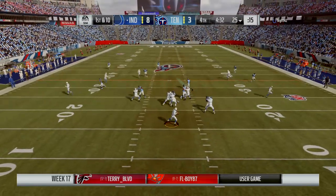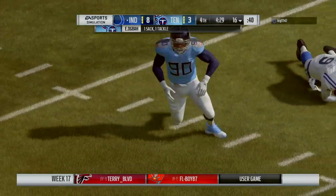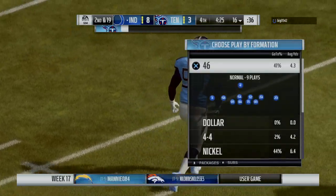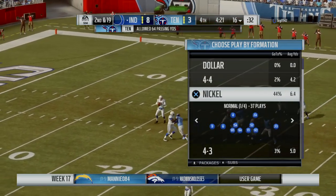Now a 1st down throw. Stafford. Nowhere to escape, and he goes down. Emmanuel Ogbah in there to get him, and that's sack number 6 for him on the year.